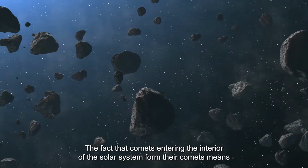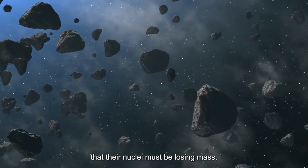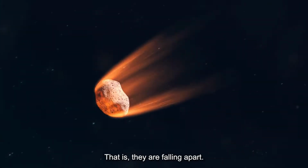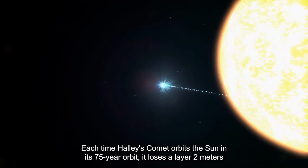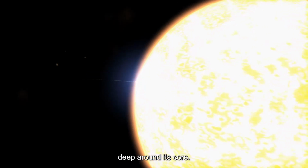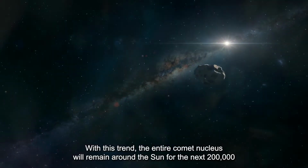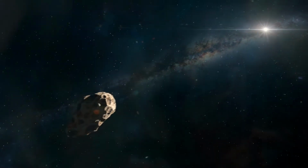The fact that comets entering the interior of the solar system form tails means that their nuclei must be losing mass. That is, they are falling apart. Each time Halley's Comet orbits the Sun in its 75-year orbit, it loses a layer 2 meters deep around its core. With this trend, the entire comet nucleus will remain around the Sun for the next 200,000 years.